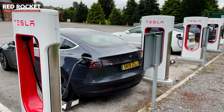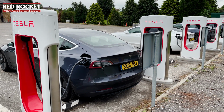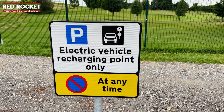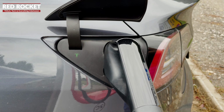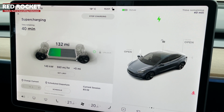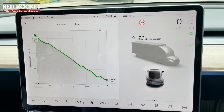The Tesla calculated we'd arrive at Flint Mountain with just 40% battery. However, wanting to arrive in Abersoch with a decent charge, we topped up. Flint Mountain's version 3 superchargers meant we'd be back at 98% state of charge and charged in just under 40 minutes, meaning we should have arrived with 68% of our battery left.